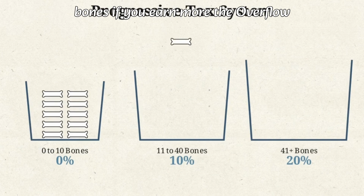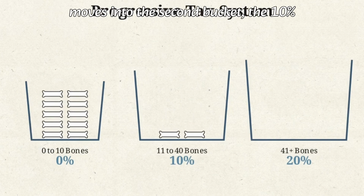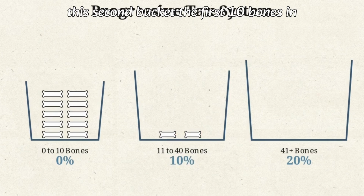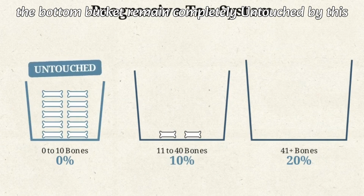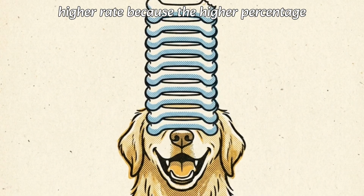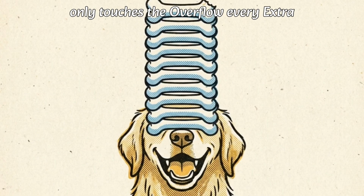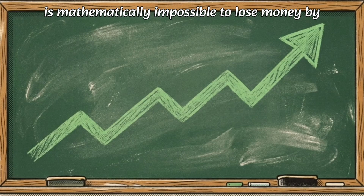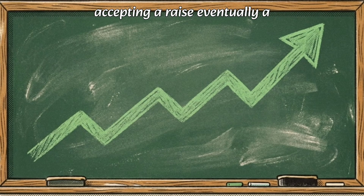If you earn more, the overflow moves into the second bucket. The 10% tax rate only applies to the bones inside this second bucket. The first 10 bones in the bottom bucket remain completely untouched by this higher rate. Because the higher percentage only touches the overflow, every extra bone you earn results in a net gain. It is mathematically impossible to lose money by accepting a raise.